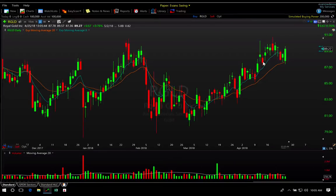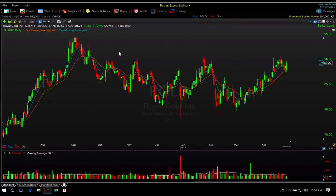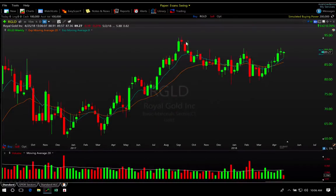Next up is RGLD. I think I'm only featuring one right now that is from the metals and mining space or basic materials, but this has been a hot space here as well. And if we zoom out, RGLD has really got a bigger base going on here ever since late 2017. This is a weekly time frame here, and you can see it's really just carving out after this strong move throughout most of 2017.